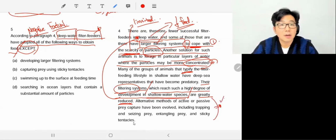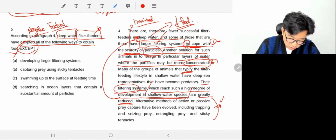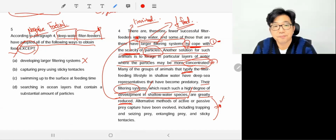Okay, so there are 4. Let's choose one that is wrong or not mentioned here. Develop larger filter system. Yeah, absolutely. It says larger filtering system. So this is right information. So it's not the answer.